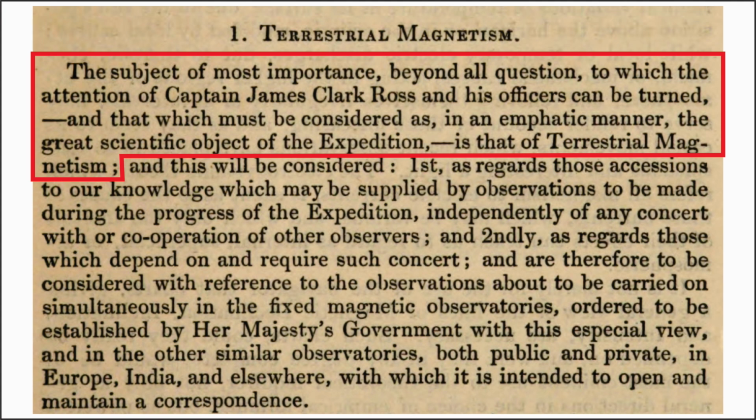The subject of most importance beyond all question, to which the attention of Captain James Clark Ross and his officers were directed be turned, and that which they must consider as, in an emphatic manner, the great scientific object of the expedition, was that of terrestrial magnetism.